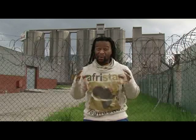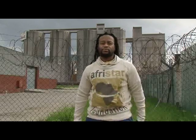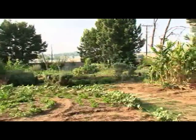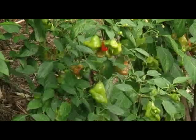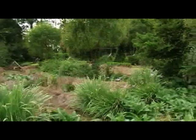In commercial agriculture, farmers are completely dependent on multinational companies for their seeds and fertilizers. But in permaculture and organic farming, seeds are harvested from the soil, thus making farming sustainable. We keep seeds from all varieties of the crops that we are growing. Mainly we are growing OPV, which means open pollinated varieties of crops.